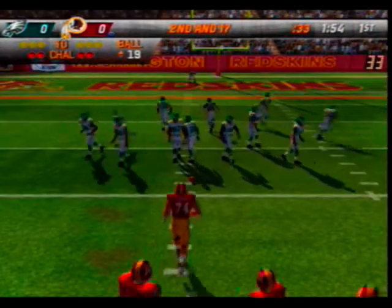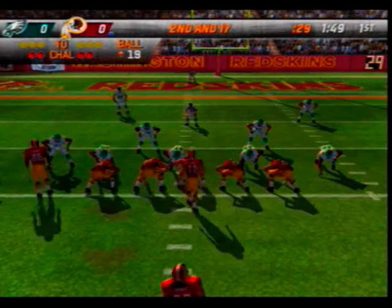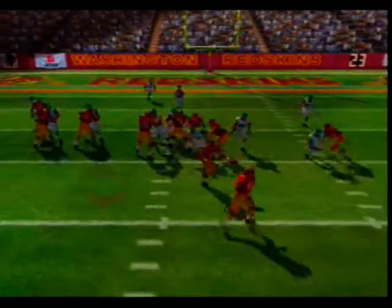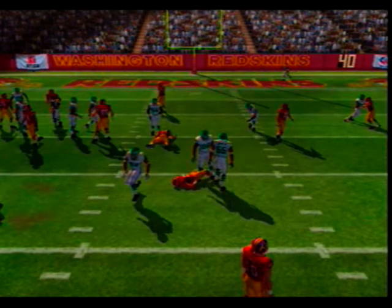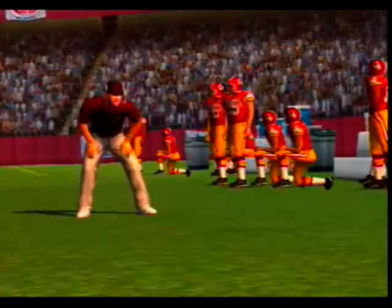Now in second and long after the sack. 19-yard line. The Eagles with a four-man front. Hand off to the tailback. Dropped in the backfield for a short loss. Nelson wasn't able to get anything going on that play, a 1-yard loss.